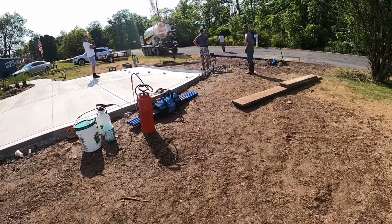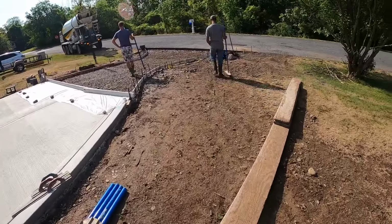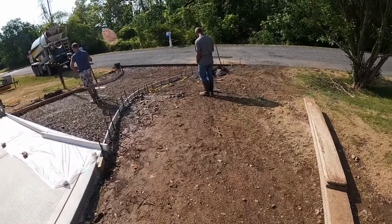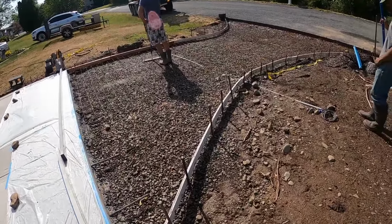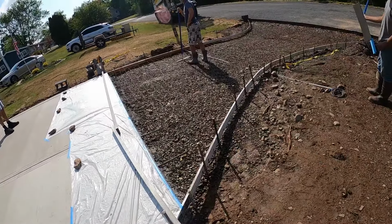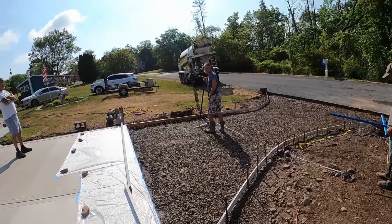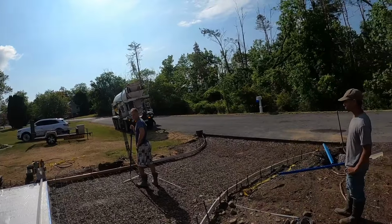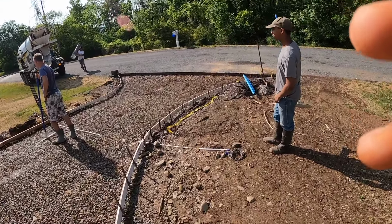So here we are, final pour. Gotta do two pours today, and we got Reggie here helping us, and Germ. I don't even know how many yards this is, but it's really freaking steep, so it's going to be dry and hard to screed. And then we gotta wheel around the back, what we formed up the other day. So starting here and moving around the back.